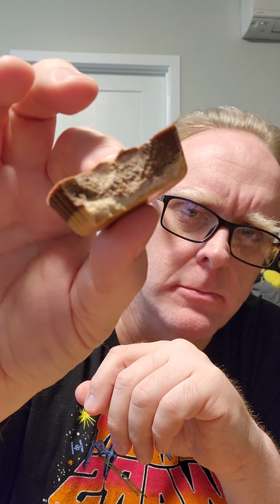Okay. Well, it reminds me of a block of white chocolate. That complete lack of flavor and presence of I'm eating a chunk of wax flavor that you get from white chocolate. That's what it tastes like.